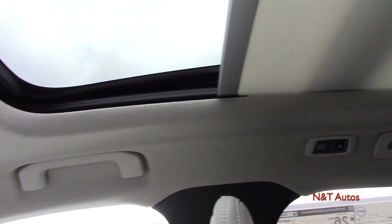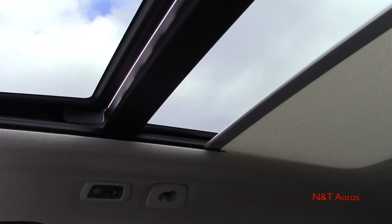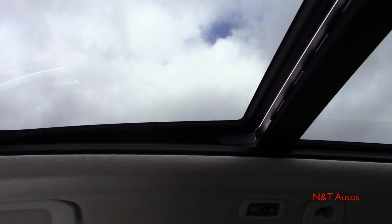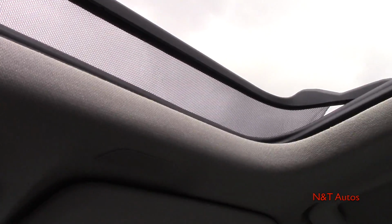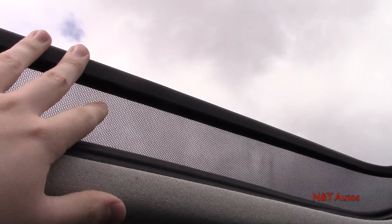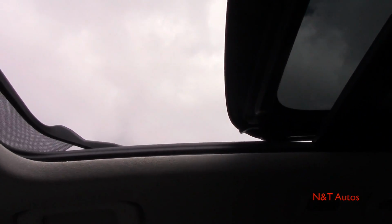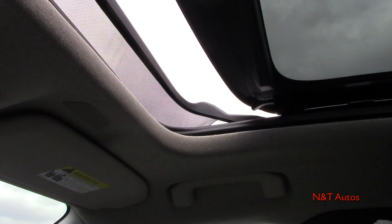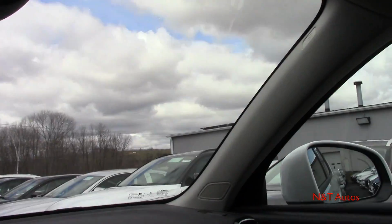So you can open up the sunroof there. You can also open the shade. Now the sunroof does vent up and go all the way back, like so. And as you can see, you have a nice wind deflector up here, which greatly reduces the buffeting. And you can close that sunroof right on up. And we'll leave the shade open just to get some more light on the inside.